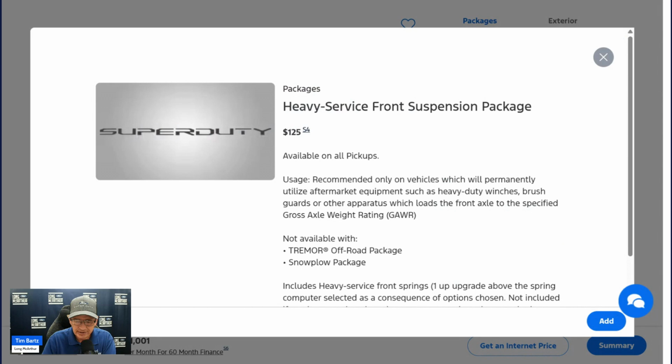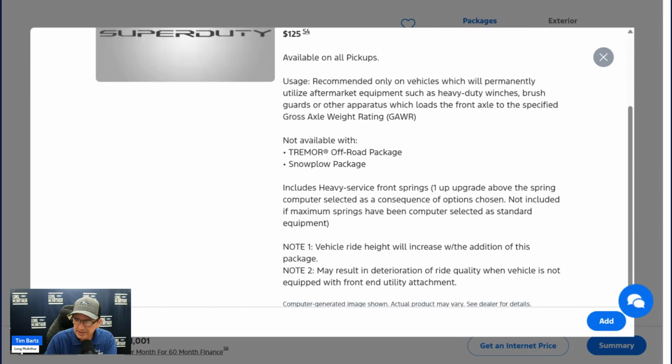Let's talk about the heavy service front suspension package. It's $125 this year as well, and is the same as it was last year, it looks like. Not available with the Tremor Off-Road Package, and not available on the Snowplow package either. And is optional on all pickups. It doesn't say two-wheel drive or 4x4, so it should be available with either. And this in here is really trying to help out. So recommended for only on vehicles which will permanently utilize aftermarket equipment such as heavy-duty winches, brush guards, or other apparatus which loads the front axle to the specified gross axle weight rating. So just keep that in mind. That's a great way. It includes the heavy service front springs, one up for that, so to help with that ride height and everything, and because it'll weigh that front down, right?